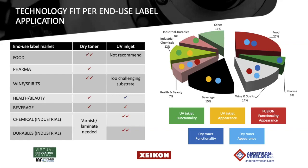Wine and spirits, where you can see here we have some crossover. If it's a type of a beer application and it's microbrews, sometimes UV inkjet is a better application there. Health and beauty, we need that opacity. And by the way, the dry toner opacity is very good, even compared with UV inkjet. Also, our fade resistance characteristics are very good with both technologies also.